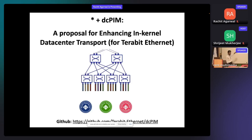By the way, in this talk I did not talk about CPU. dcPIM can saturate 100 Gbps links with 3 cores, if you want to compare something else that you heard today. But yes, there was another question.